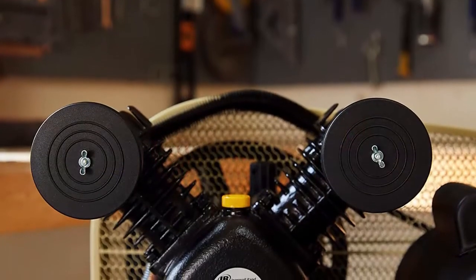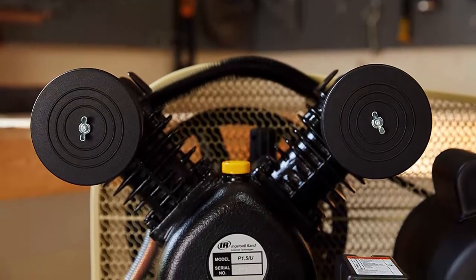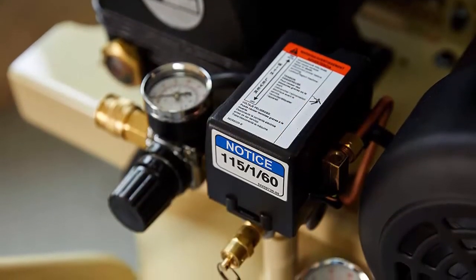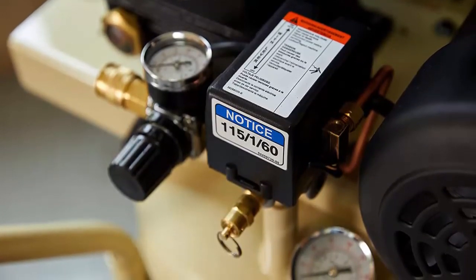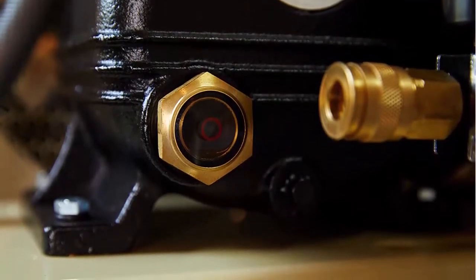Reliable operation, all-season select synthetic lubricant increases efficiency. With 2,000 hours of service between changeouts, it performs 4 times longer than petroleum-based lubricants. Long life, durable cast iron cylinder and frame, protective enclosed belt guard and manual overload motor protection provide excellent longevity.